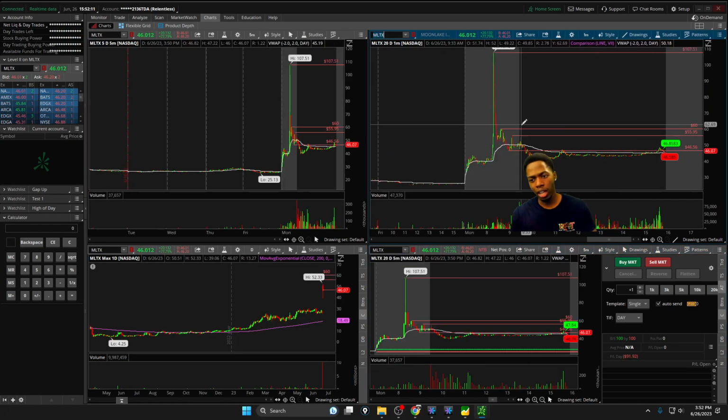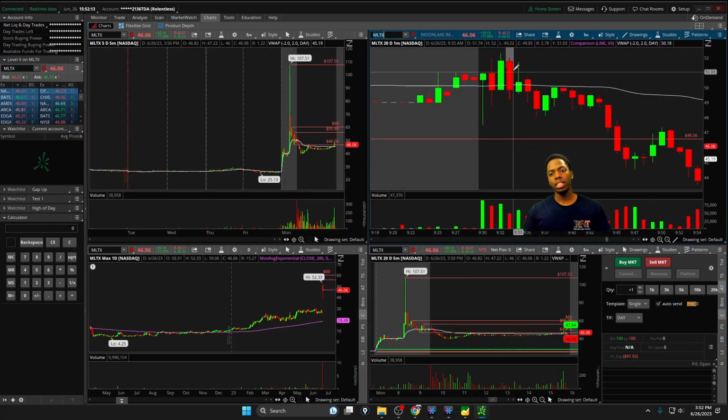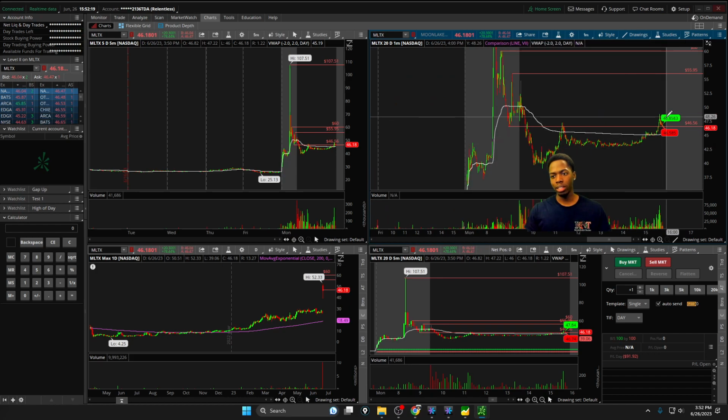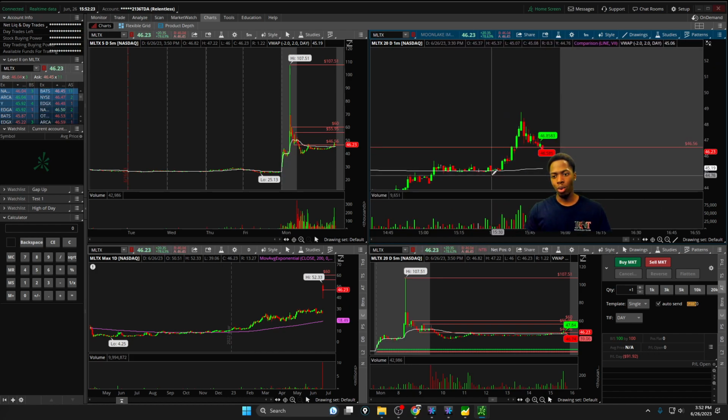And for a quick cherry on top, MLTX, which is one of the other stocks we did trade. We lost a little bit of money here. We attempted a bit of a high of day trade, but didn't quite get through. This one curled up fairly well, although not quite 55. But there's a little something here. Over VWAP, we got up to a high of 48, so not bad.